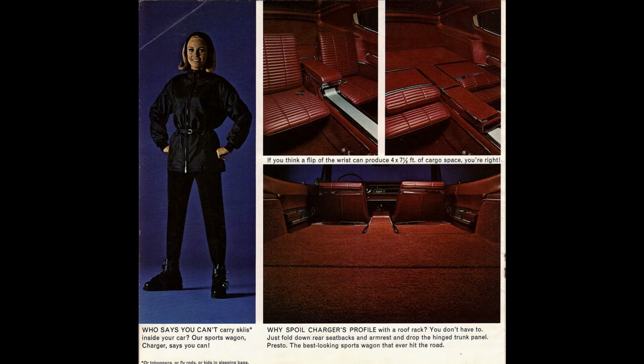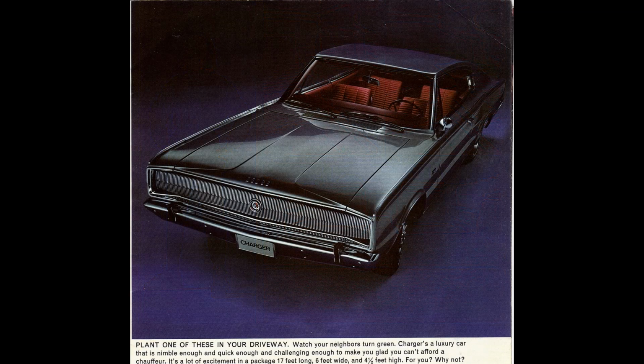Now, the automatic transmission that comes with the 383 was Chrysler's excellent TorqueFlite 727, also available with the Hemi, of course. At full throttle, it's set up to shift at 5,500 RPM, and it shifts hard and fast. So there's no need to manually shift it, although of course you could. Now you could also get a 4-speed manual with the 383 or the Hemi, and with a wide selection of axle ratios.